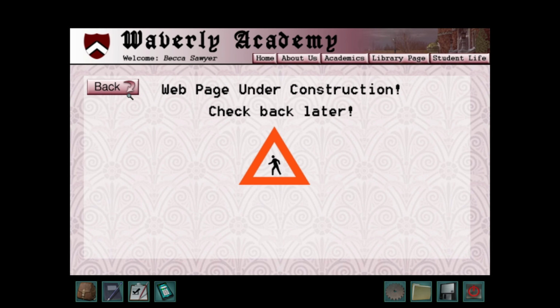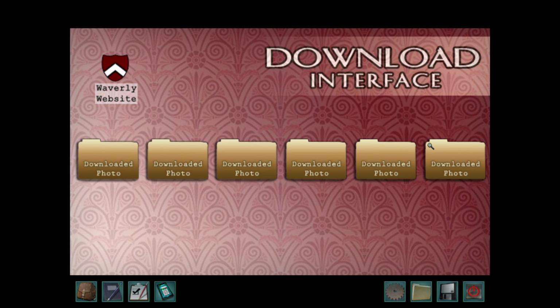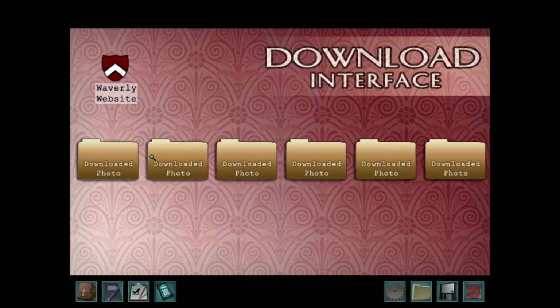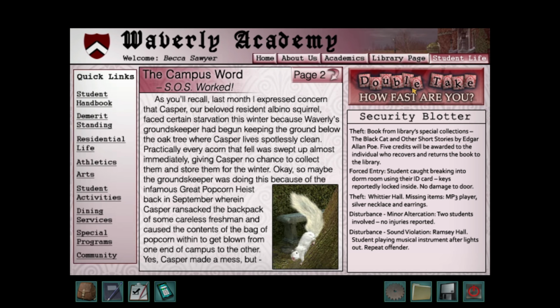Oh, that was working. Resources. Under construction. Everything else is broken. That's broken. Okay, here we go. How do I... So, I thought I could download the photos or upload the photos. I can't... Okay. Library page, student life. Ooh, double take.